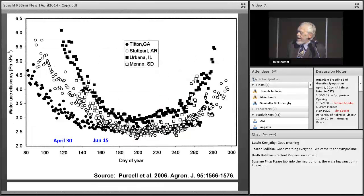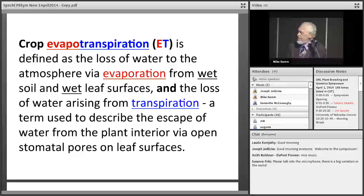And from my colleague Purcell in Arkansas, you can see that when you look at the data here, and we just look at Illinois, it's much more water use efficient to use water with earlier planting. So clearly, the advantage of planting early comes with water conservation as well.